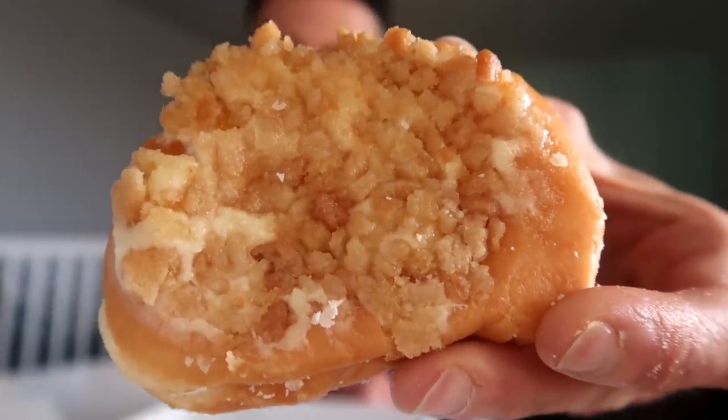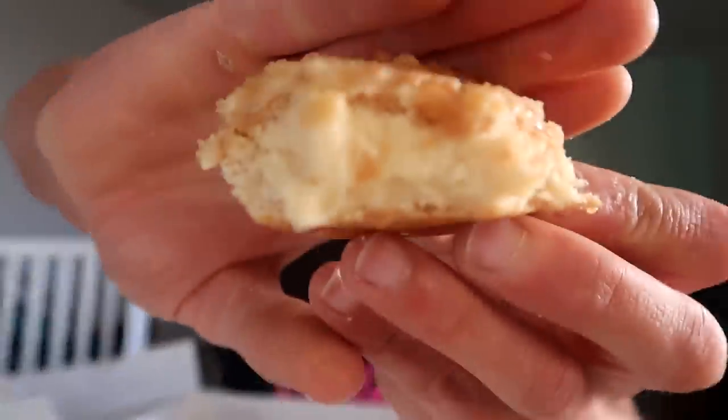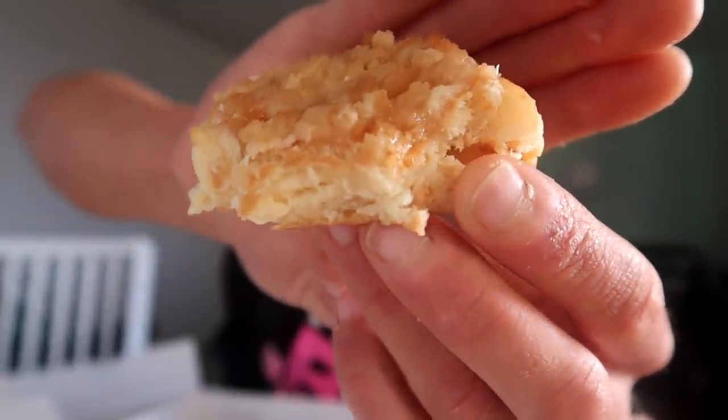Last donut, the Krispy Kreme New York Cheesecake donut. Oh. Mmm. This is really one of my favorites from Krispy Kreme. The original glaze, the raspberry, and the New York cheesecake. I don't know, I love this donut. Mmm, the cream is so delicious. Oh yeah. Last bigger bite. Cheers guys.